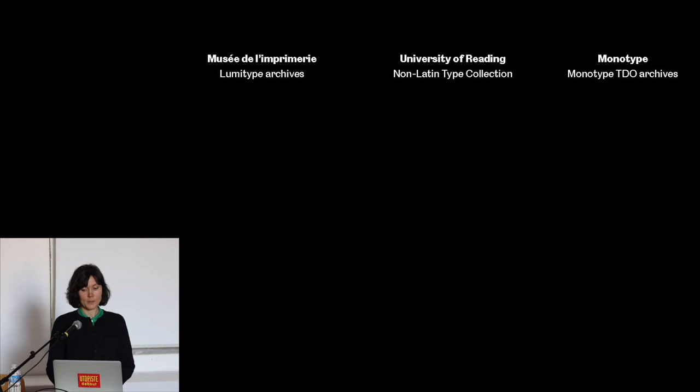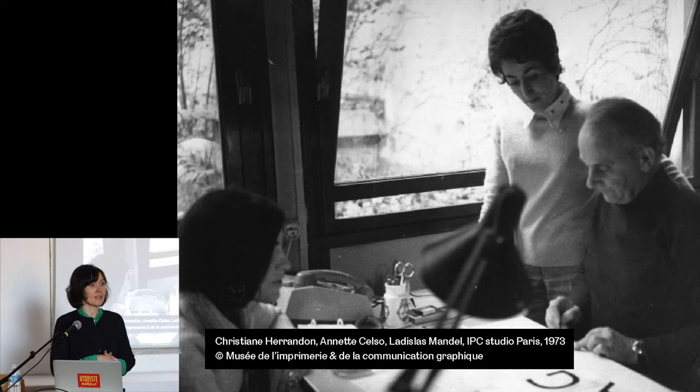My involvement with the archives in Reading, in Lyon, and at Monotype paved the way to two subsequent research projects. The first one involved researching the work of type designer Ladislas Mandel, whose archives are held at the Printing Museum in Lyon. I had become familiar with Mandel's archives during my PhD. Ladislas Mandel had worked with Adrian Frutiger at Deberny & Peignot in the 1950s and the 1960s. He was very much involved in the production of typefaces for phototype setting. His archives had formed an important part of my research, and I knew that Mandel was an influential figure of French type history and the education of type in France. But very little had been known to assess his contribution and his work.